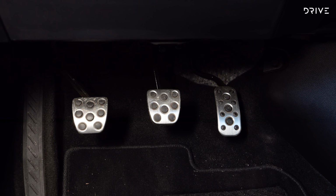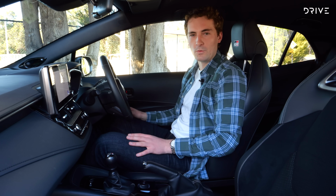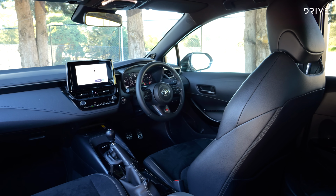Ergonomics-wise, I'm sat in these seats right now, and it is very comfortable, but it doesn't have that much support around the sides and thighs, and I also wish this steering wheel would go a little bit higher as well. I am tall, I'm 194 centimeters, so there is that.